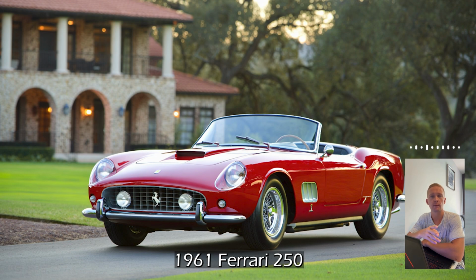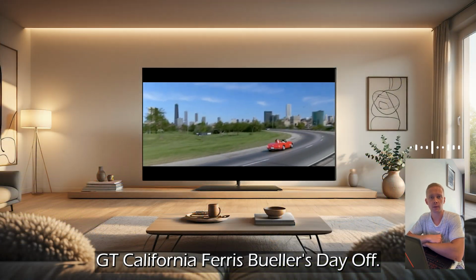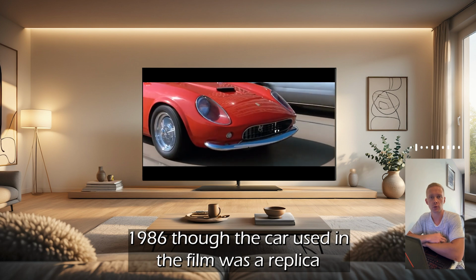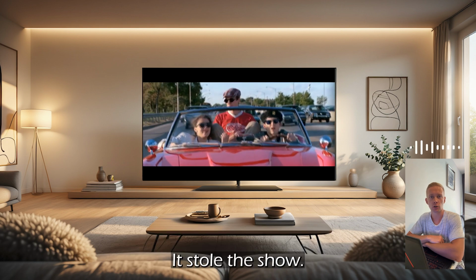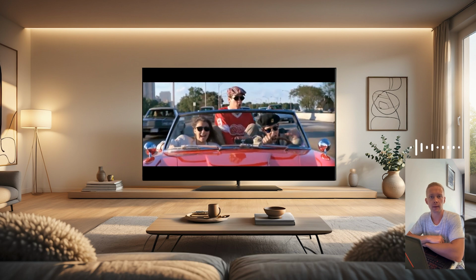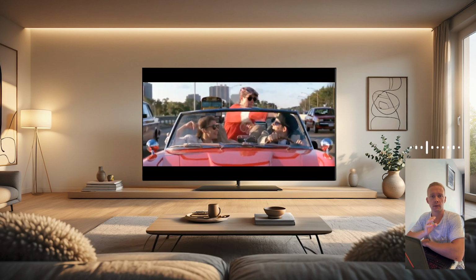1961 Ferrari 250 GT California, Ferris Bueller's Day Off, 1986. Though the car used in the film was a replica, because the real model costs tens of millions, it stole the show. Ferris called it so choice, and it became the ultimate symbol of youthful freedom and reckless fun.